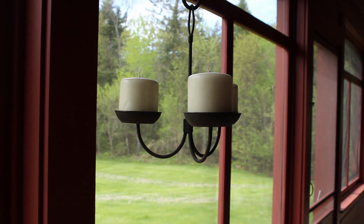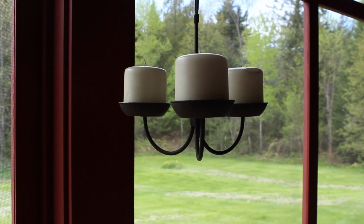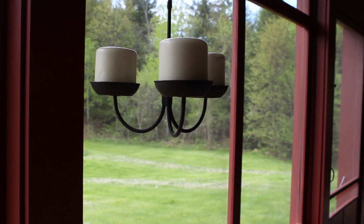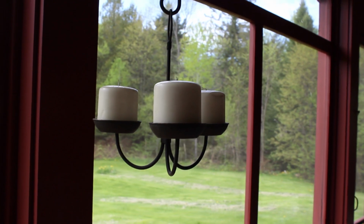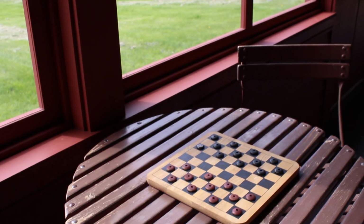I want to show you this little candelabra. I don't even remember where I got this, but I thought it was so sweet. And for years I never had it put up anywhere. I just hung on to it. Just knew it had a home somewhere, but didn't know where. And then when we built this house, I knew it had to go here. So it sits just above the table, and it's perfect.